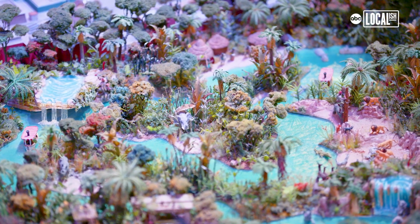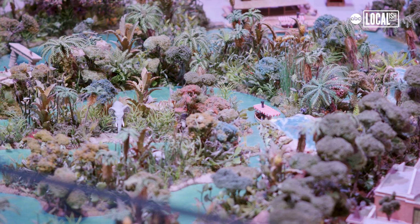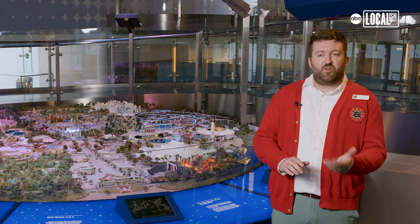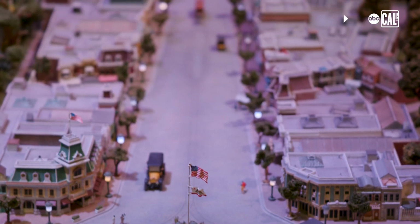Folks who have been to Disneyland will recognize several landmarks, including Sleeping Beauty Castle, Matterhorn bobsleds, and Jungle Cruise. There are elements on the model that correspond with attractions, shops, and restaurants that were at Disneyland during the 1950s and 60s that aren't there anymore.